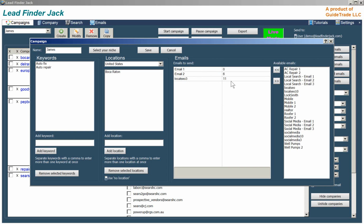Yes. So if your niche is Facebook marketing, basically all what you learn about internet marketing does not make that much sense if you don't have paying clients, okay? So you need a way to find paying clients. Lead Finder Jack will help you with that, and I think more than any tool out there.